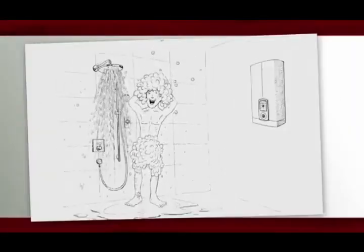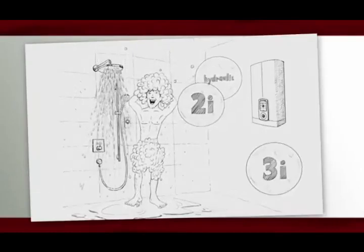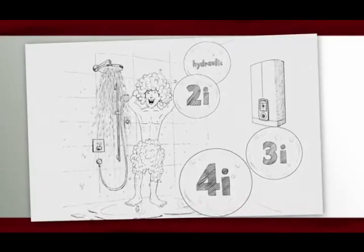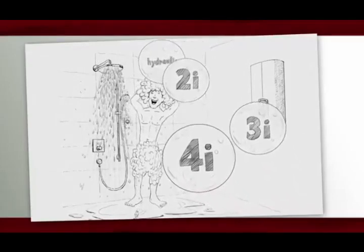To guide you through our wide product range, we have divided our hot water solutions into 4 comfort levels: hydraulic, 2i, 3i, and 4i. Basically, the higher the number before the i, the more stable the outlet water temperature.